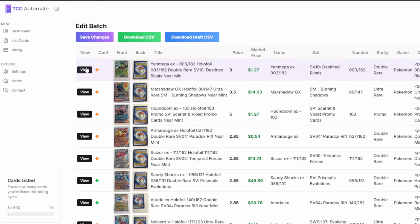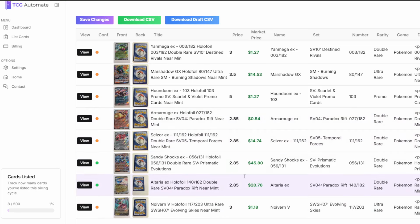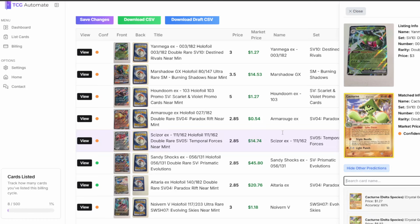So when you come here, it shows the cards, the pictures that you uploaded, and this is all after the edits. It's telling you what the predicted price of the card was, which was wrong. So let's go here. This is what the card was predicted to be, and I thought the card was $1.27. So I had to manually change that by going to show the predictions and typing in what the card was.